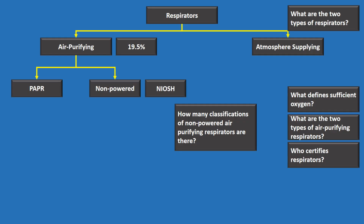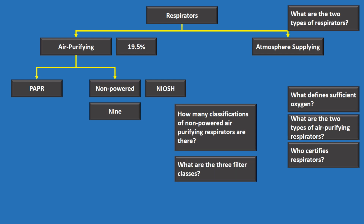How many classifications of non-powered air purifying respirators are there? We've got 9 classifications. What are the 3 filter classes? The 3 filter classes are N, R, and P. So we have 3 filter classes and they all have 3 levels of efficiency. That's how you get to the 9 classifications.